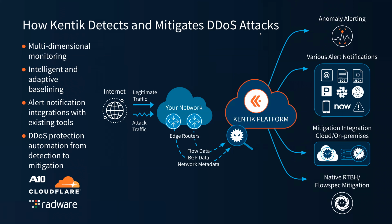So how does Kentik detect and mitigate a DDoS attack? We have a multi-dimensional monitoring platform. As you can see on the diagram here, we take in flow data, BGP data, network metadata from those edge routers. And so we see the legitimate traffic coming into the network. We see the attack traffic coming into the network. We take data about that traffic into our platform. And then we have all kinds of algorithms that look for changes in those traffic patterns, look for anomalies, look for what looks to be a DDoS attack by baselining that traffic and looking for deviations.